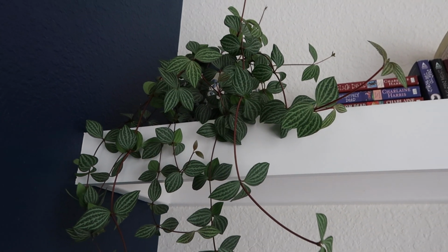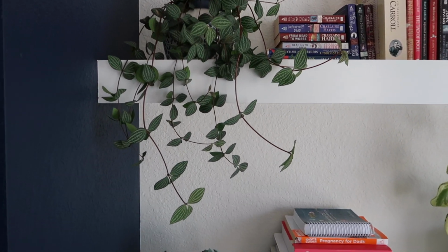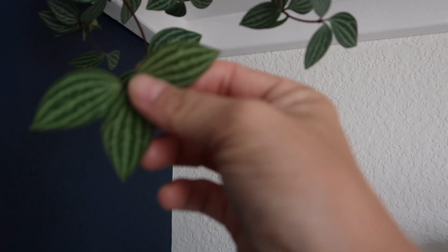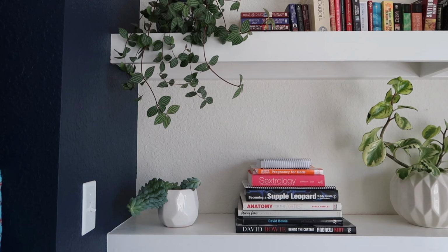And this cool plant up here, I just love it. It just kind of wants to cascade down. It's doing great. I think it's called a beetle peperomia. It has these watermelon looking leaves. That thing is amazing. It's super low maintenance. I barely water it and it's hanging on.